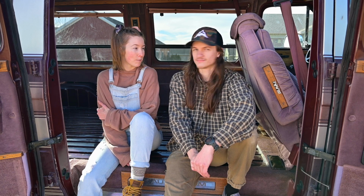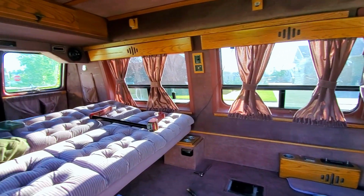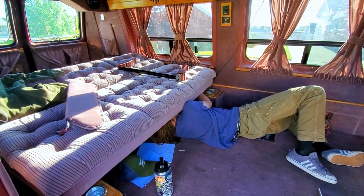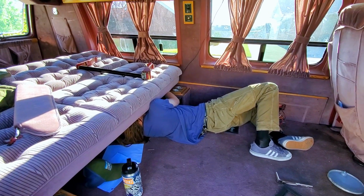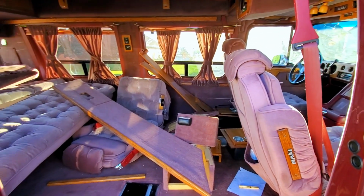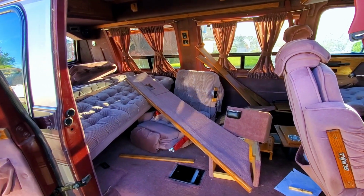And so should we show them what it looked like before? Yeah, so right now we're going to show you a couple clips of our pictures of what it looked like before we started taking it apart. As you can see, we took out a lot of stuff, which we'll show you in a second.